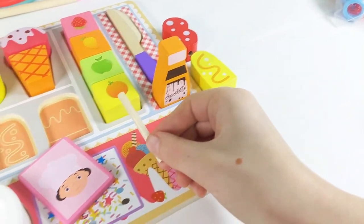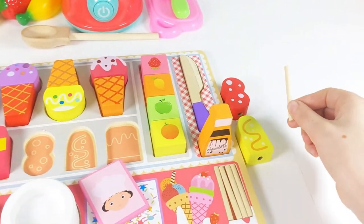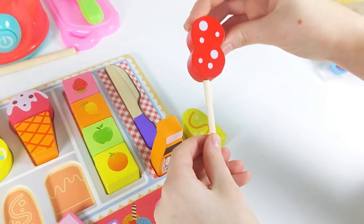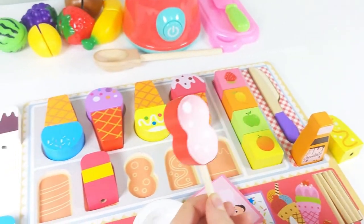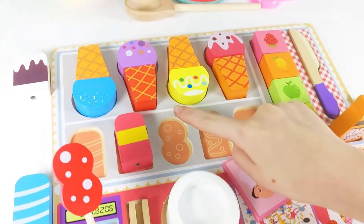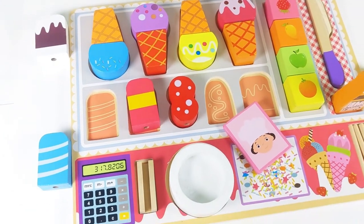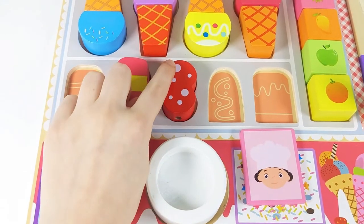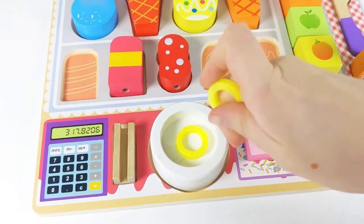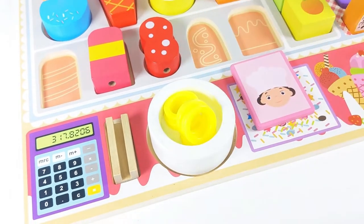I've got my popsicle stick. Can you assist me in finding the popsicle a customer would like? Let's put it onto the popsicle stick. Can you help me find where it goes in the puzzle? It's not over here on the left. How about over here on the right? We found it already. Here it is, shaped like the figure 8. And it's got 1, 2, 3, 4, 5, 6 dots on it. Let's count them together. 1, 2, 3, 4, 5, 6, 7.